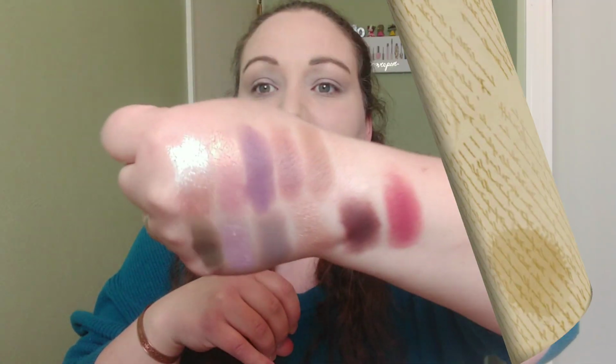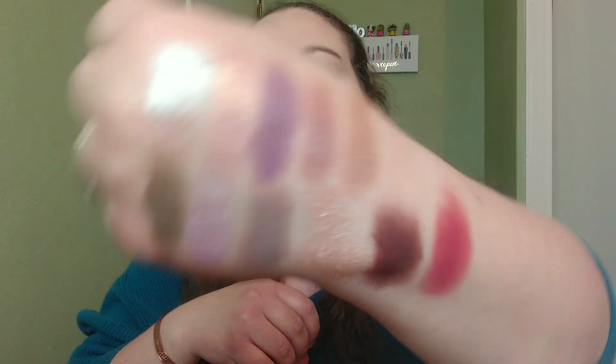Alright, so then we have Let Me Explain. This is a metallic ivory shade, I do believe. And last but not least, we have the shade Stay Golden. Seems like an odd name for a raspberry color, but so this is Stay Golden. Alright, so that's what they look like all swatched onto my hand there.